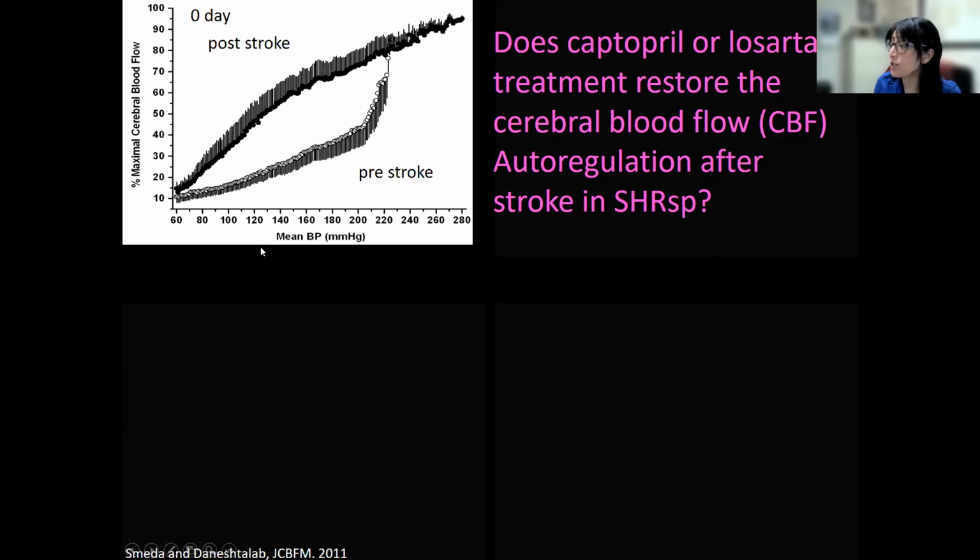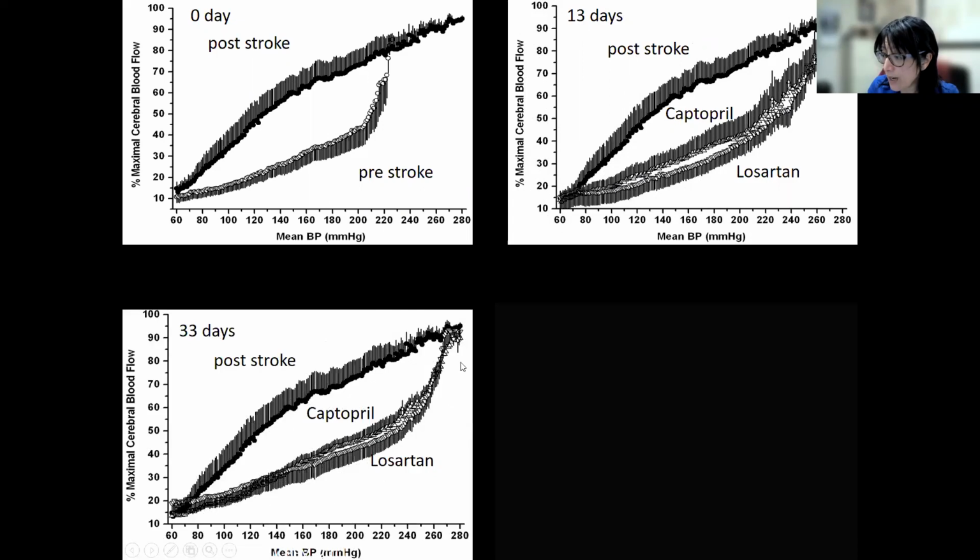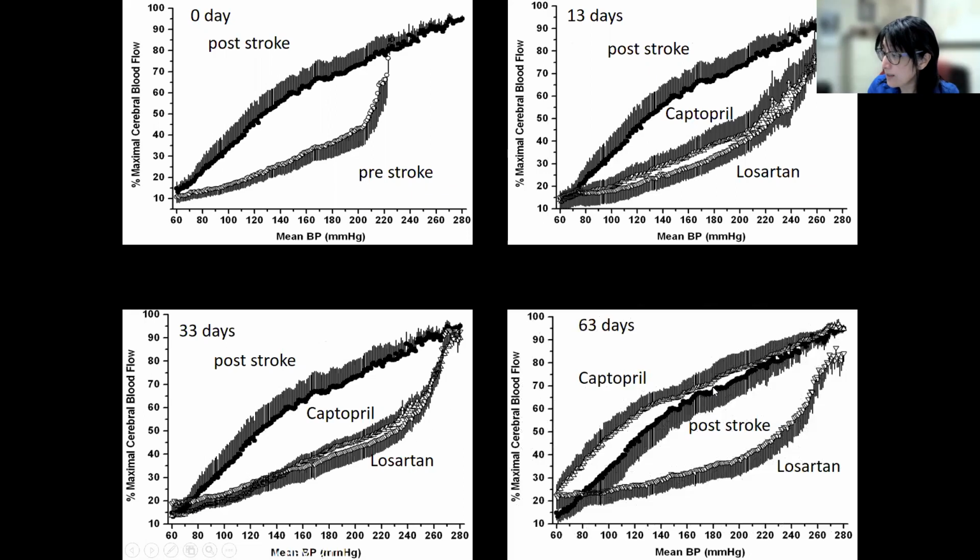And last but not least, in terms of the treatment aspects, we took a look at how cerebral blood flow autoregulation is restored after stroke in SHRSPs after treatments. This is our hockey stick in pre-stroke animals and post-stroke, how the autoregulation is lost. If we take a look at 13 days, you could see that with both captopril and losartan, middle cerebral artery autoregulation is somewhat restored compared to the post-stroke animals. It is maintained at 33 days for both captopril and losartan. However, after 63 days, you could see that losartan is able to maintain autoregulation. Here's the hockey stick with losartan, but with captopril, it is not. It's not evident at all.